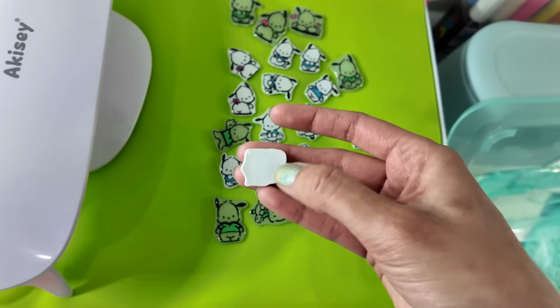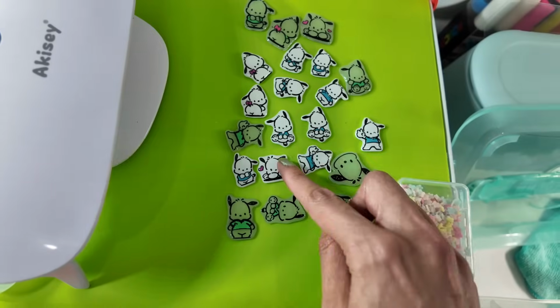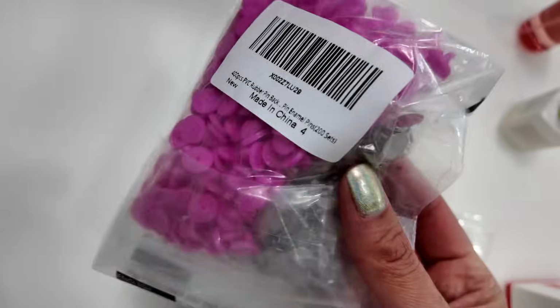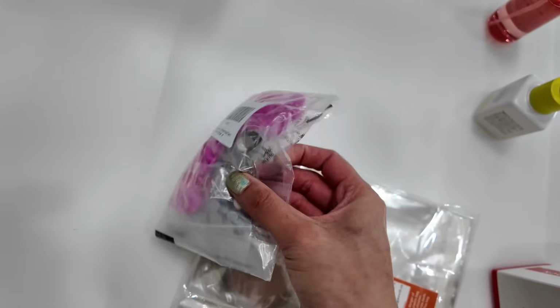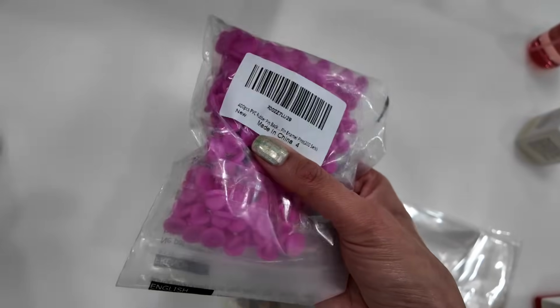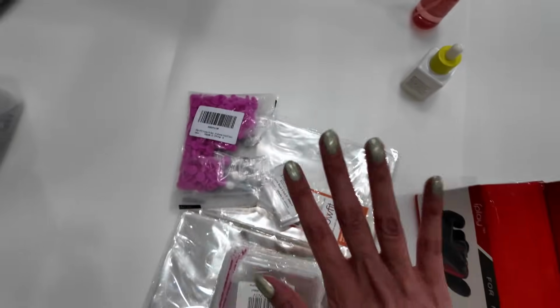So what I'm thinking is I'm going to put a little dollop of resin here and then stick the tie tag to it. And those actually arrived today from Amazon, right before we left for the game. So if you guys can see, these are the tie pins. They're like tie pins. And I got pink backs just to keep it extra fun and cute, right? I think that's cute. Anyway, so that's the update.